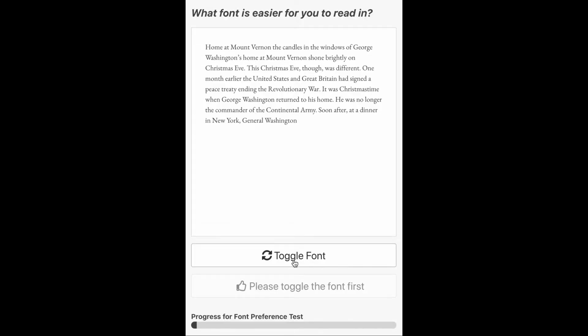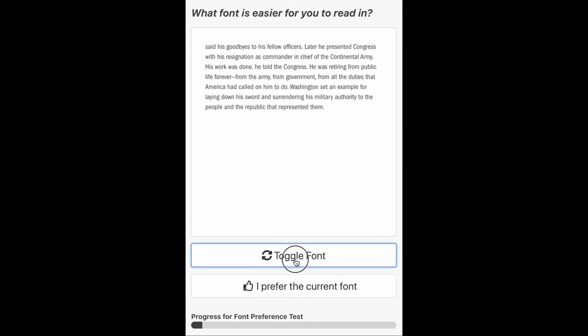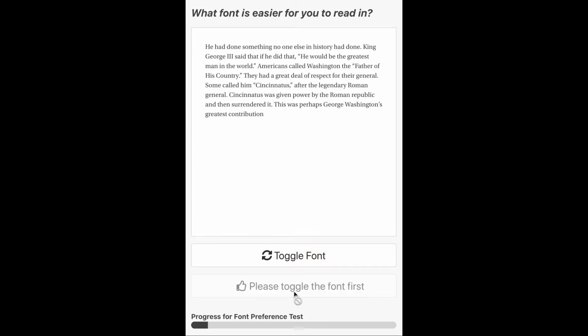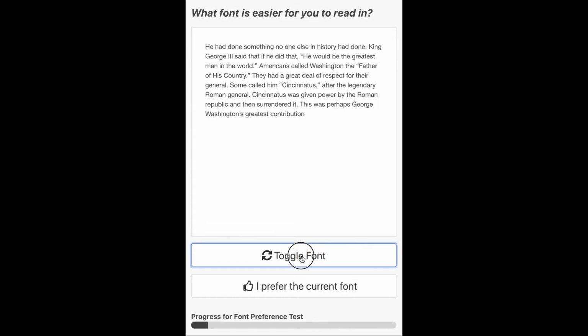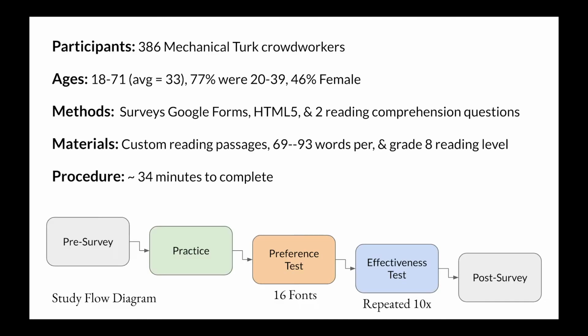We use this basic interface that is fixed across all devices, that allows users to toggle between a single paragraph and two different font families. After users have seen each font, they can select which one they prefer. To study font preference and effectiveness, we used Amazon Mechanical Turk to run an order of magnitude more participants than past studies. We developed open source reading passages and comprehension questions for this study.